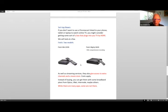And it has a whole lot of built-in things. It has all the streaming services. They also have extra channels, like with Optus, for example, for a few extra dollars. You can get various packages for $5 or $10 or $15. You can get kids programs or news channels or so on.